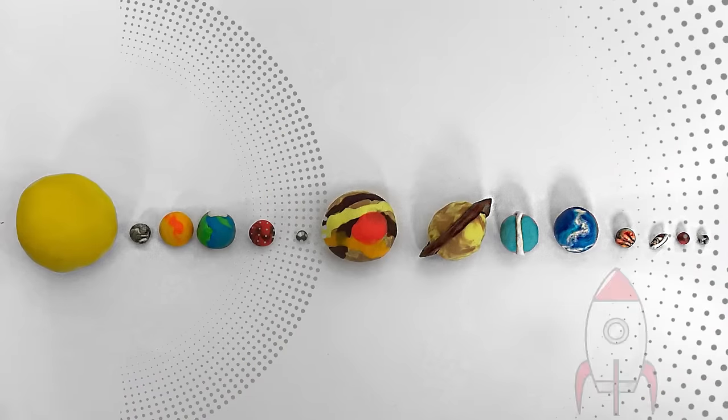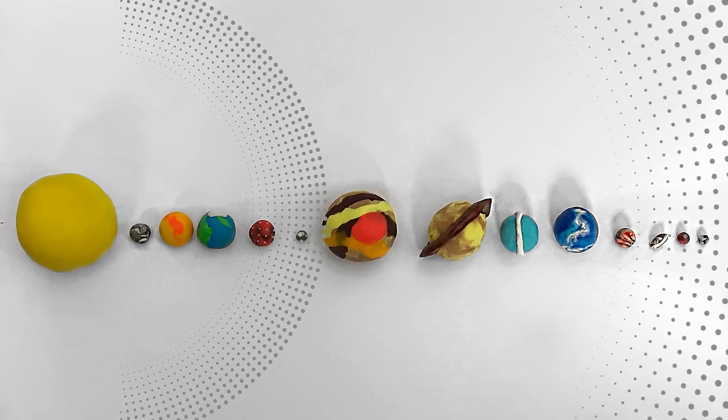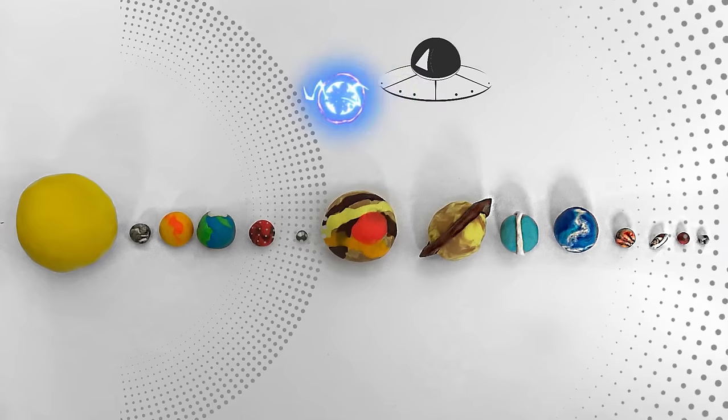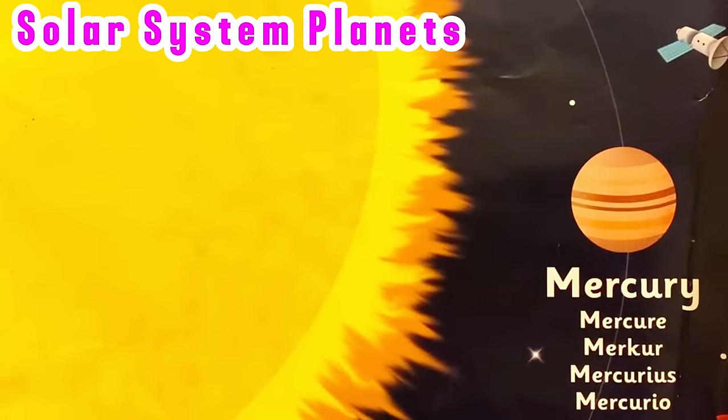Hello, PlayDoh, and hello, space fans. Today we're going to make PlayDoh planets and PlayDoh dwarf planets and learn about our solar system and facts about each planet. Next, we have a map of our solar system and the planets.